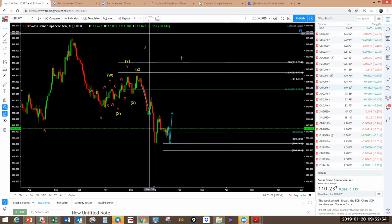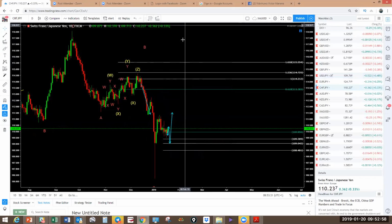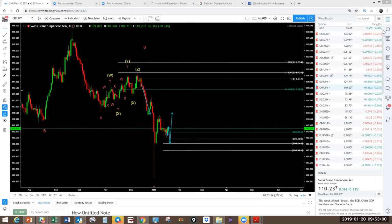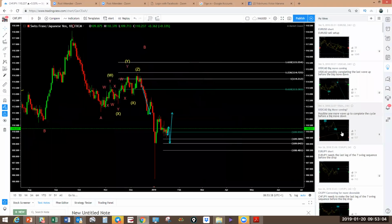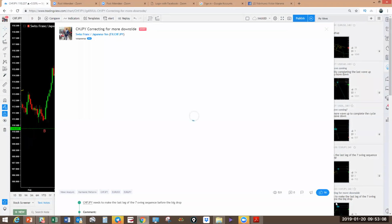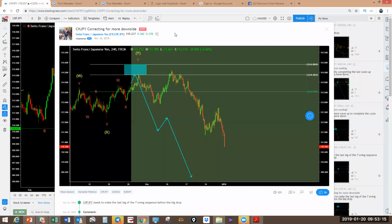Right now, CHFJPY. As I said, this is the one that I showed on the ideas. Let's just look at it again. Play the whole thing. See what the expectation is here. So now the expectation here with CHFJPY is for it to now push higher.